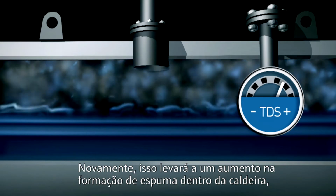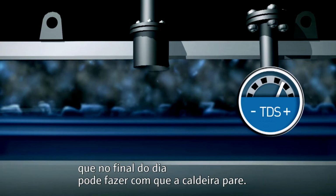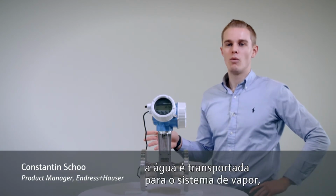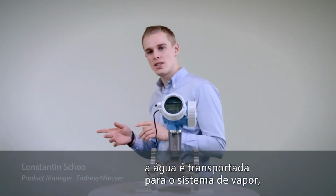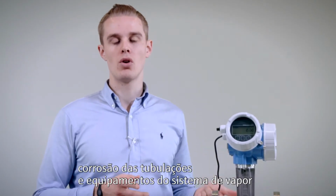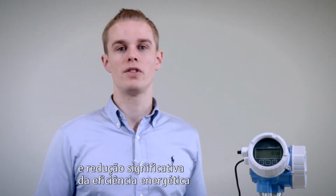Again, this will result in more foam forming inside the boiler, which may at the end of the day lead to a boiler shutdown. In all these scenarios, water is carried over into the steam system. This may lead to water hammer, corrosion of steam equipment and piping, and of course will reduce the efficiency.